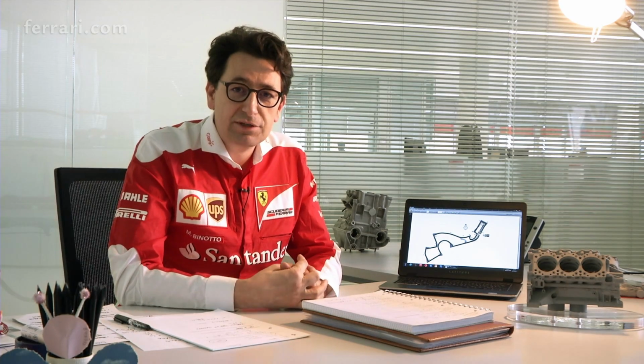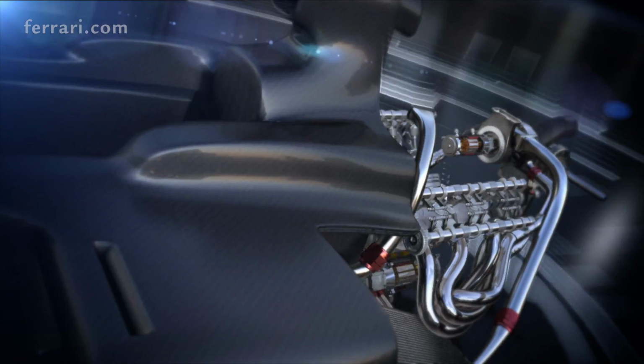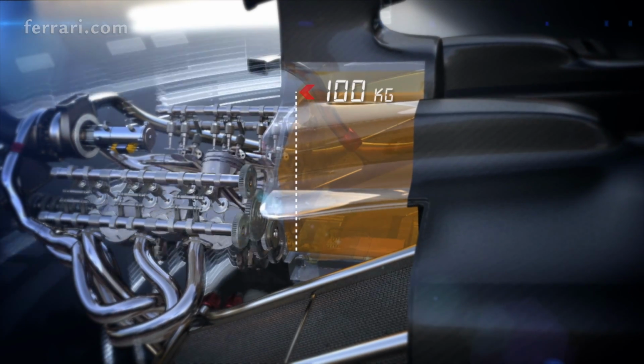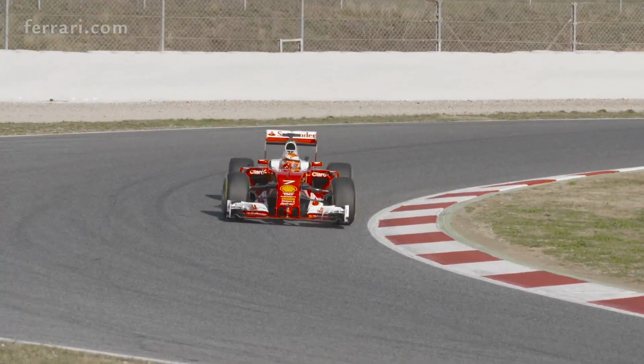Fuel consumption is another difficult point of Russia. Since we were there two years ago, we immediately realized that 100 kg of fuel capacity for the entire race is quite restrictive. And in fact, you need to save and manage the fuel in the best way during the race and finally optimize the race distance.